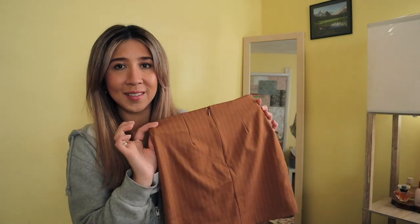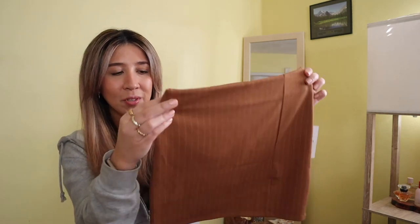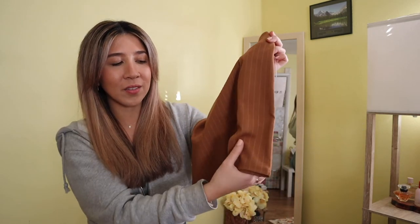But then I saw this skirt and it was $5. If I got this for $5 and I found another item for the same price, they would basically be $2.50 each. And I indeed found another item, but let's talk about the skirt first. It's a brown mini skirt and it has these white pinstripes going down it, and it also has this little slit right here on the side. I tried it on and it looks really good.